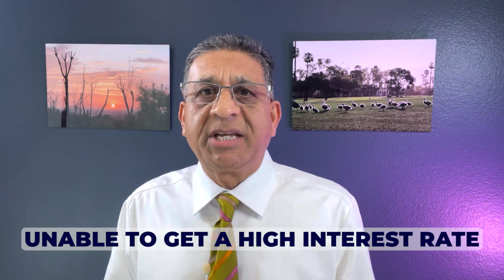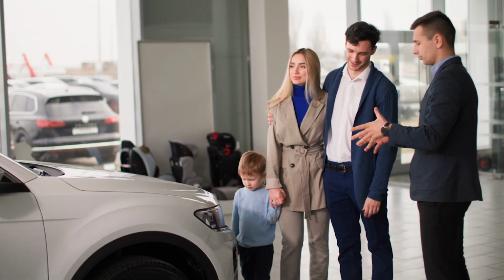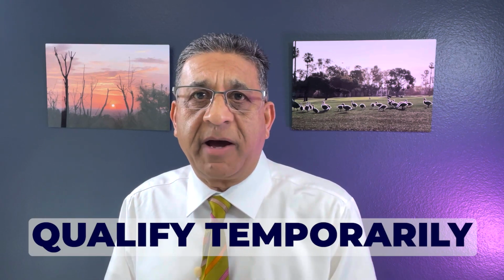interest rate. So let's say you are buying a house and right now the rate, as an example, is 6.5% annual percentage rate. And for some reason, because you have car loans or other credit card loans or a student loan, you are just barely qualifying with a 6.5% rate, but you really want to buy a house or an income property, and your lender suggests, hey, why don't you get a 5.5% or 5% adjustable rate mortgage loan where you will qualify temporarily.